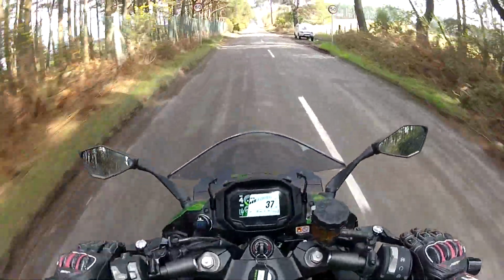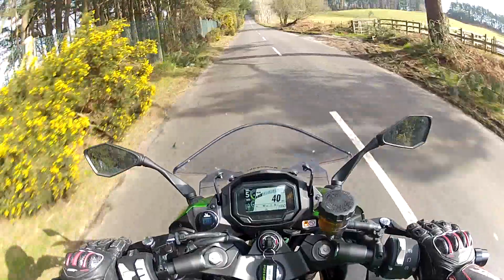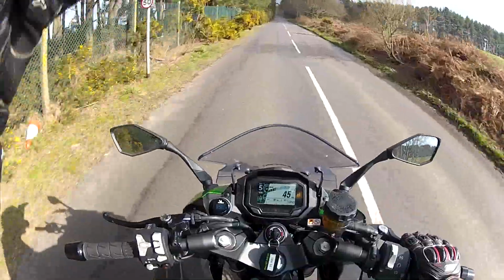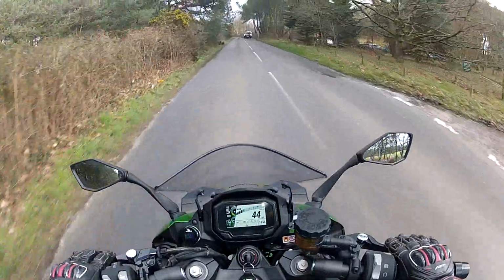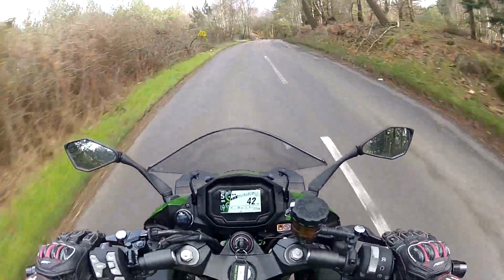Wow, this is just so smooth. Knife through butter comes to mind. It feels initially quite tall when you sit on it, you feel quite high up. But I've been on it for about an hour now, and it's all settling in. It feels really nice. This is just superb.